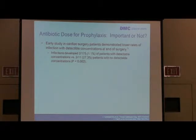So is the dose important or not? The dose that we select is also potentially a big contributing factor to the development of infection. This nice study done many years ago in 1977 noted that infections developed in 2 out of 175 patients with detectable concentrations at the end of the case versus 3 of 11 patients with no detectable concentrations. Somehow, even though those are very small numbers, that's a pretty low p-value. But this is one of the studies that's heavily quoted when you talk about making sure the tissue concentrations are adequate when you're performing the case.